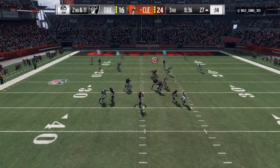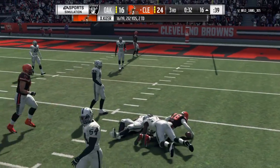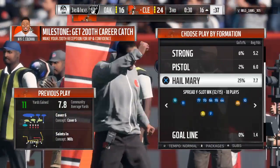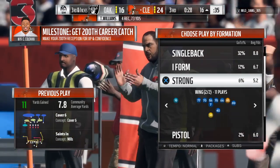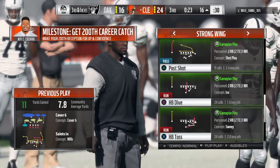2nd down, Kaiser. Got his man, complete over the middle. It's Williams. And he'll take it down here just shy of the 15 at the 16-yard line. They get 11 back on that one. It leads to 3rd down.